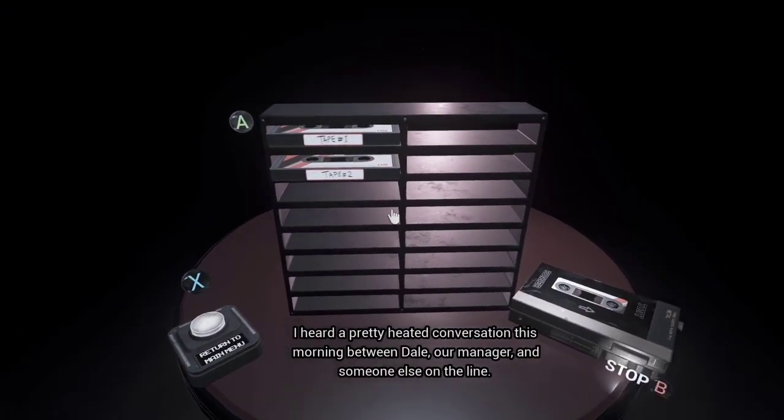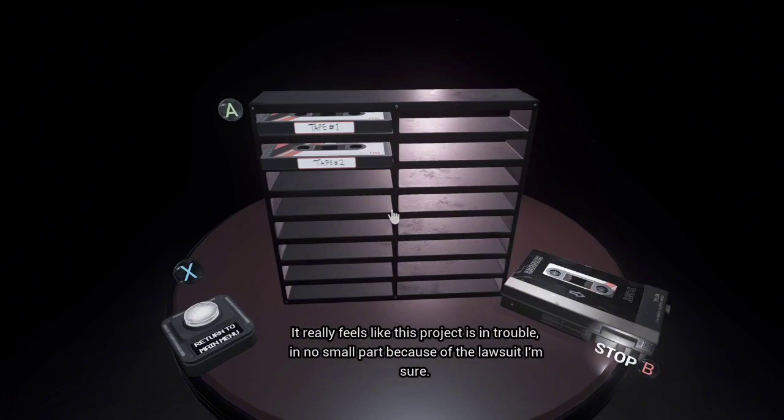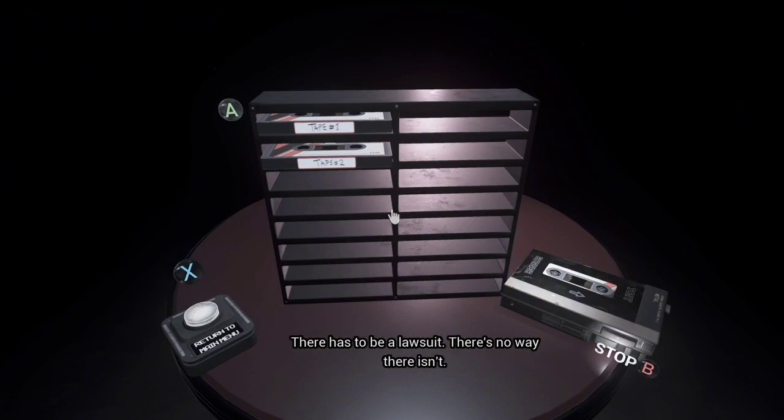I heard a pretty heated conversation this morning between Dale, our manager, and someone else on the line. It really feels like this project is in trouble, in no small part because of the lawsuit, I'm sure. There has to be a lawsuit, there's no way there isn't. It happened in this building just a few doors down from me.